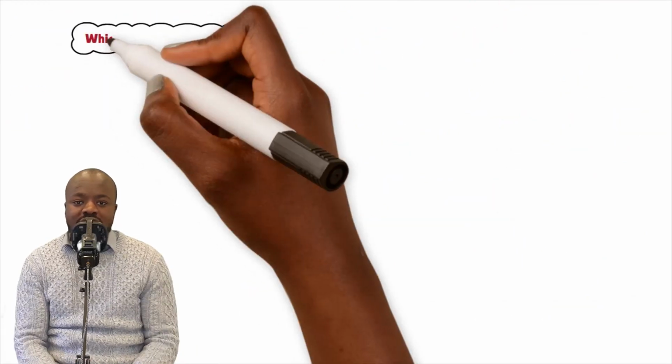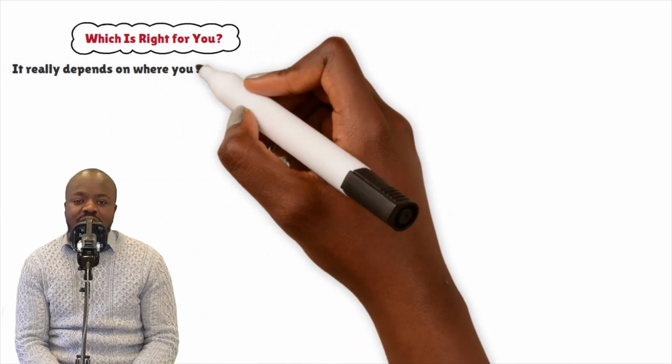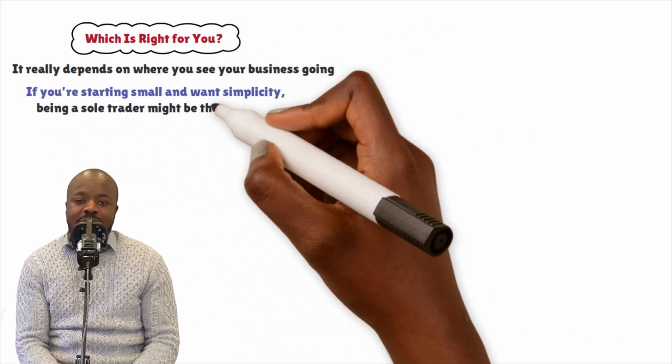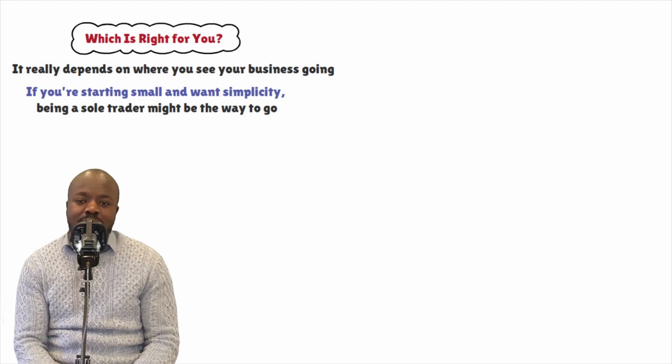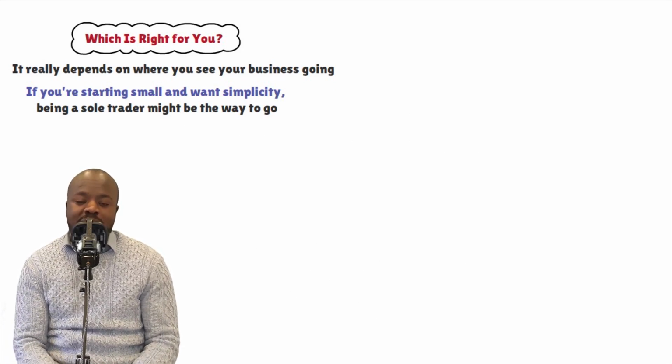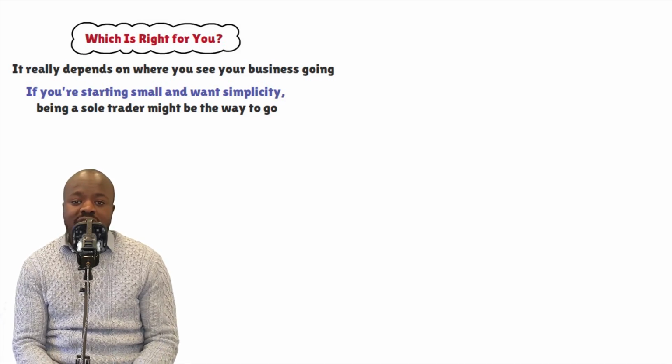So what's the right choice? It really depends on where you see your business going. If you're starting small and want simplicity, then being a sole trader might be the right way to go. It's flexible, easy to manage, and great for testing out a new business idea. But if you're aiming for growth, want added protection, or need that professional edge, a limited company could be the better option. Yes, it's more work, but the benefits, tax savings, credibility, and limited liability might make it worth it.